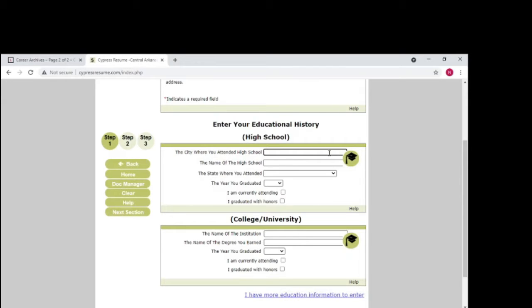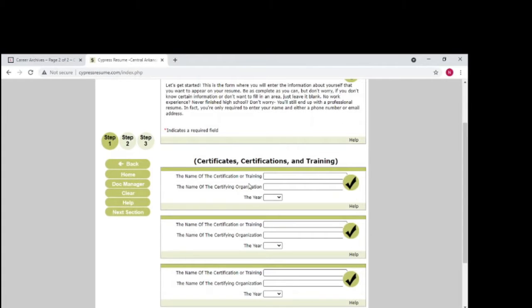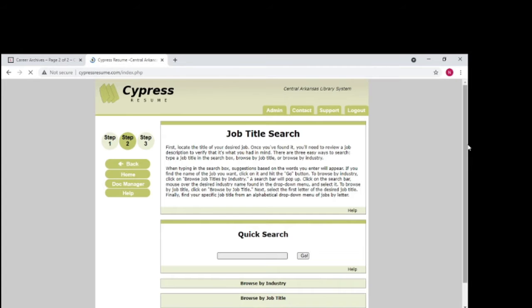Now this part, enter your educational history. This is going to be a big deal if you are still in high school. And if you are currently attending your high school or college or university, just hit I'm currently attending. So let's hit next section. If you have any special certificates, certifications, or training, you can add them here. So we have entered all of our information.